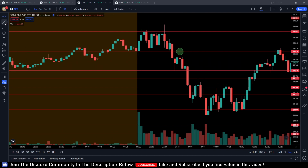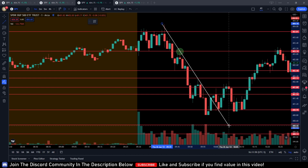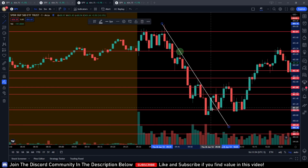I'm sure there were some two-way street setups right here you could play. This break, retest of that trend line, but I'm not looking to go through every possible trade. I'm just showing the overall idea. So that was there for a two-way street setup to the upside, okay?